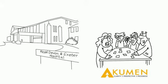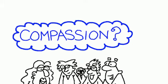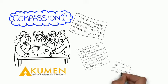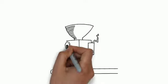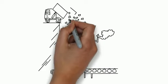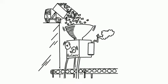During the workshops, members were asked to consider and discuss compassion and how it related to the world of the NHS. These discussions created hundreds of individual opinions in the form of paragraphs, around 12,000 words in total. These views and opinions were fed into Akumen's Pansensic software engine. Using the software's experience mapping functionality, the software quickly identified 5 common themes or clusters around the word compassion.